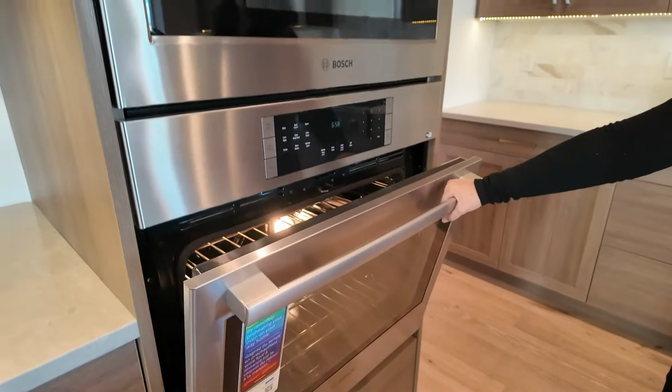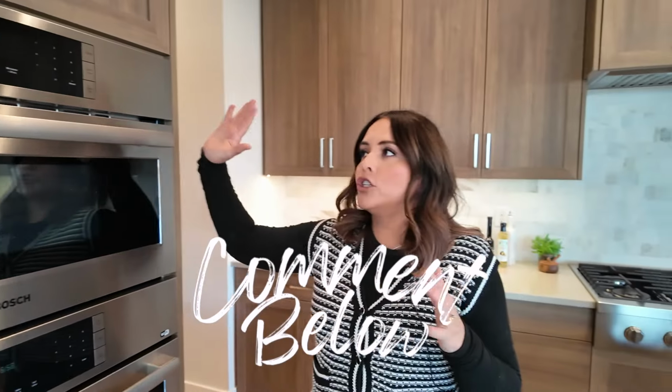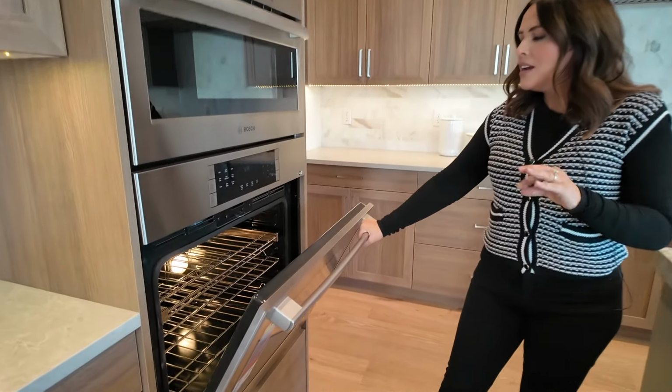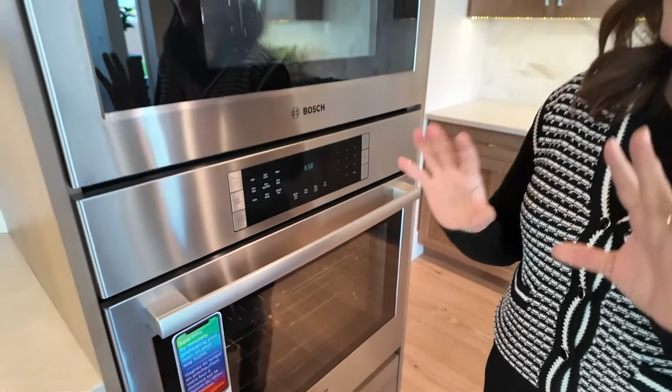You're gonna have to let us know in the comments below. Would you prefer 2 full-size double ovens, or do you like the convection oven with the oven down here? I thought this was the same oven I have at home, but it is a little bit different. I do have a Bosch oven and it works so well.